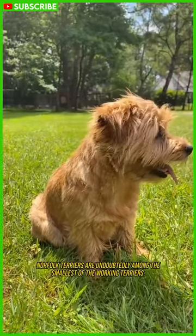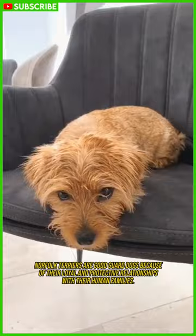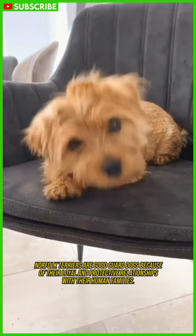Norfolk Terriers are undoubtedly among the smallest of the working terriers. Both sexes of the breed seldom reach a height of around 9 to 10 inches at the shoulder and 11 to 12 pounds. Norfolk Terriers are good guard dogs because of their loyal and protective relationships with their human families.